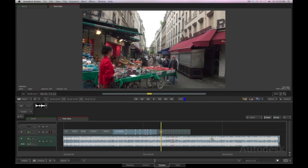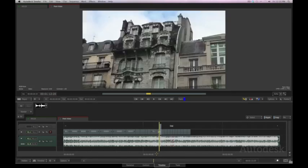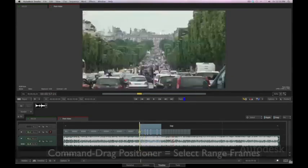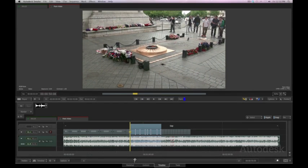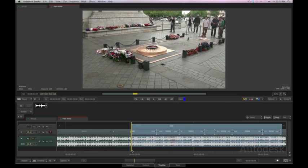If you want to select just a specific section or frames and so on, let me hold Command Shift A to deselect everything. Then I can hold the Command key. Then however long or the distance I drag the positioner is going to create a selection. Notice that this selection method will select individual frames and not the entire segment.